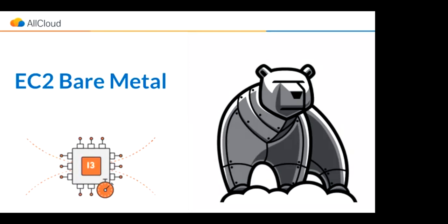So the idea here is to ease your move to the cloud, give you a grasp of very strong hardware that is available only for you, give you access directly to the metal, and still have the possibility to use cloud-based services. So again, this is something which is really nice.